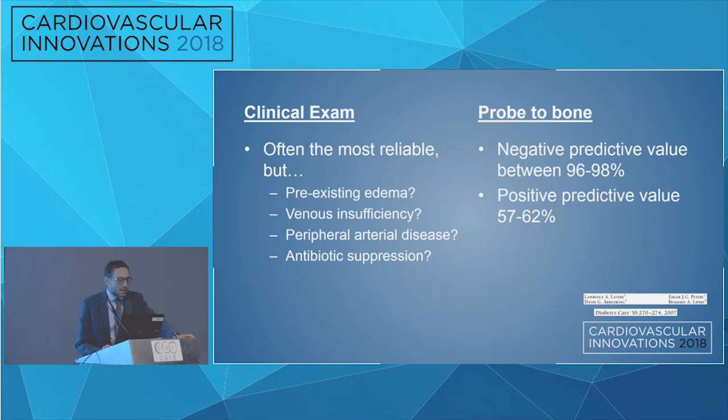So looking at clinical exam, obviously he touched on a lot of these things, but it can be obscured. We have peripheral edema, we have peripheral arterial disease. These things cause redness, they cause cold, they cause warmth. Maybe you have antibiotic suppression because somebody called their family doctor before they talked to you, and they've been on Keflex, and then they were on Cipro, and now they've been on Bactrim, and in the last 6 weeks they've had 4 courses of antibiotics. So how are we diagnosing these things? It's important, as Dr. Bartlett said, to get baselines for all of your patients.